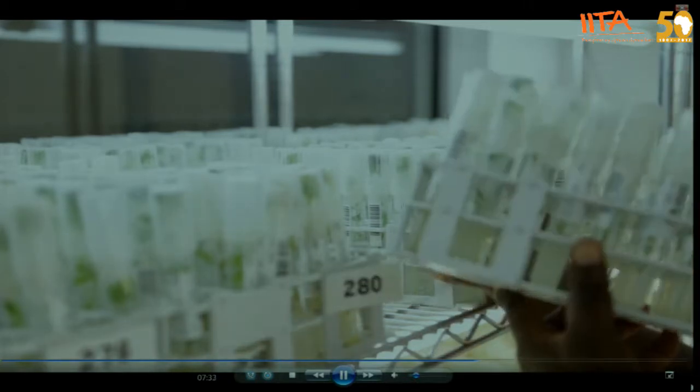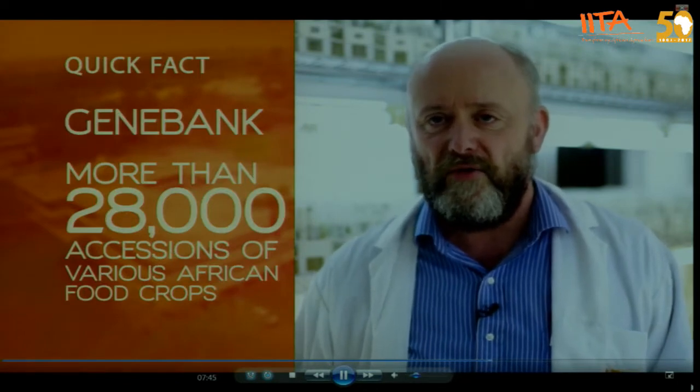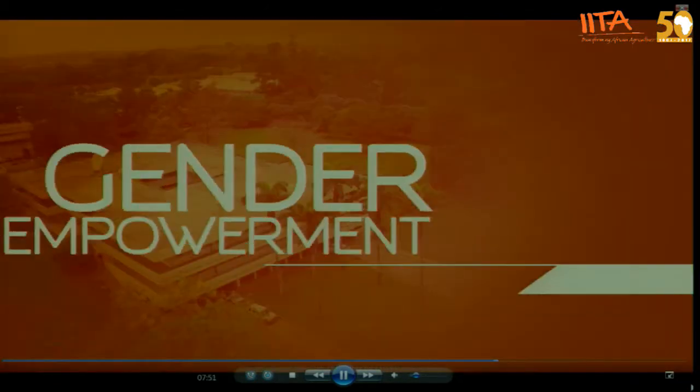At the Genetic Resources Centre of IITA, we have very important international collections of many of the most important staple crops of sub-Saharan Africa. The diversity that we have within these collections is very important as a cornerstone of breeding programs to increase food security within Africa.